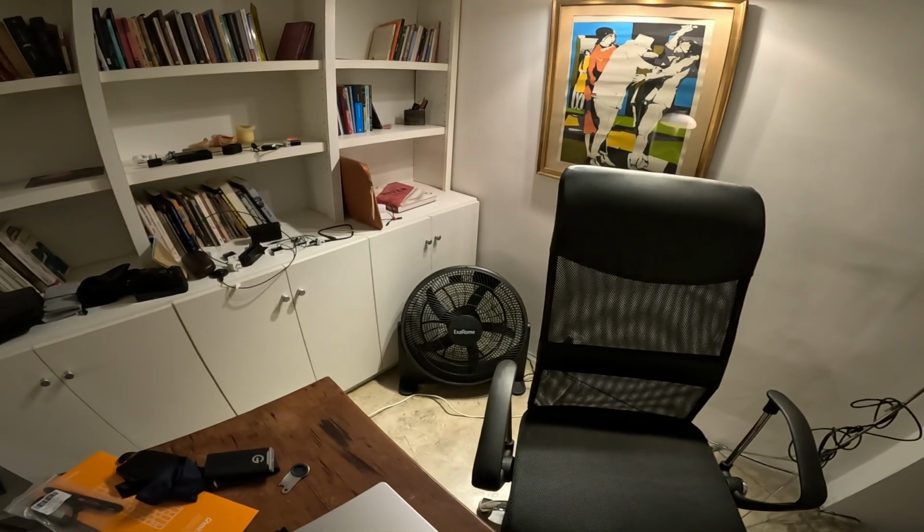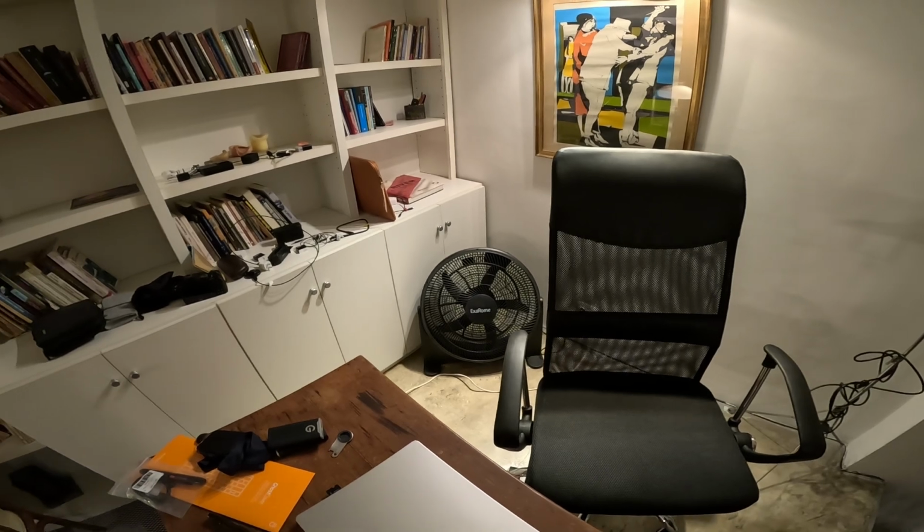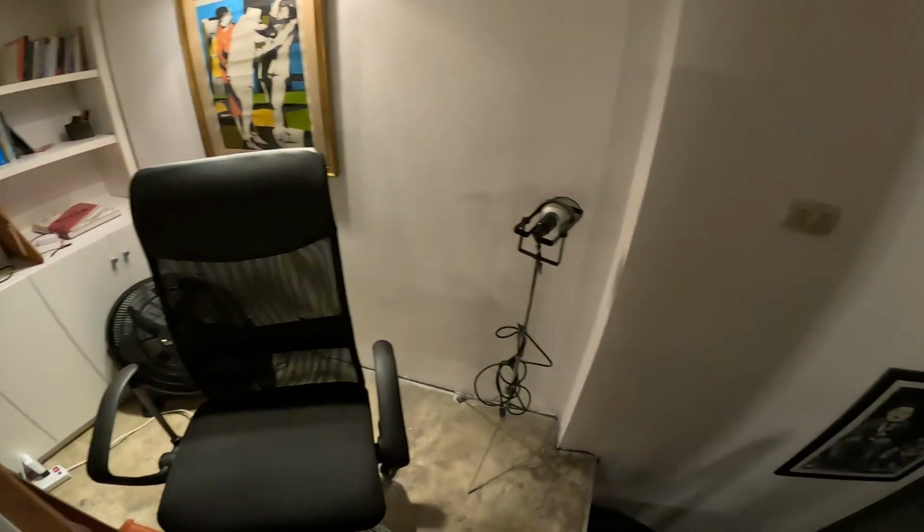They bought me a fan. The landlady bought me a fan because she knew that it got a little warm up here. The AC works for the downstairs, but not much for here, since it's a big room. So she bought me that. That was very nice of her. And then, let's keep going.